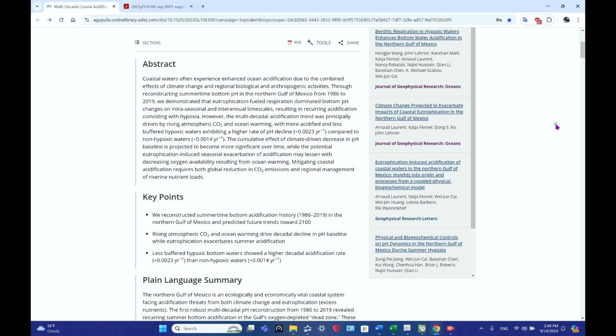Let's take a look at the abstract. Coastal waters often experience enhanced ocean acidification due to the combined effects of climate change and regional biological and anthropogenic activities. Through reconstructing summertime bottom pH in the northern Gulf of Mexico from 1986 to 2019, we demonstrated that eutrophication-fueled respiration dominated bottom pH changes on intra-seasonal and interannual timescales, resulting in recurring acidification coinciding with hypoxia. Highlight that there.